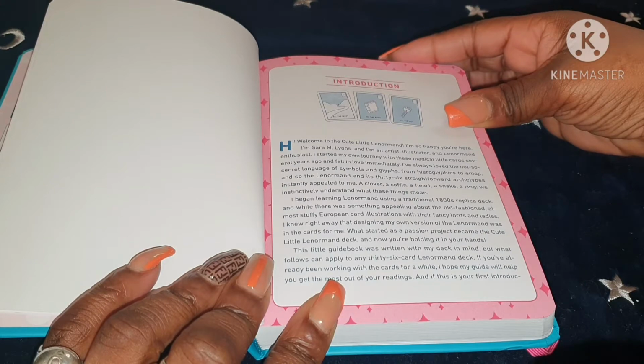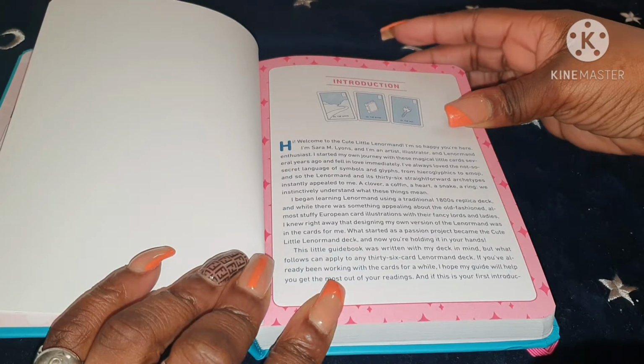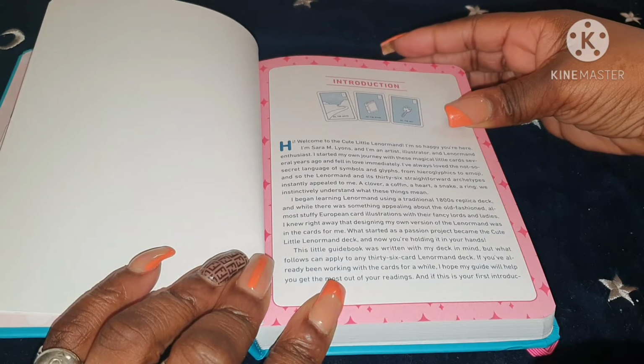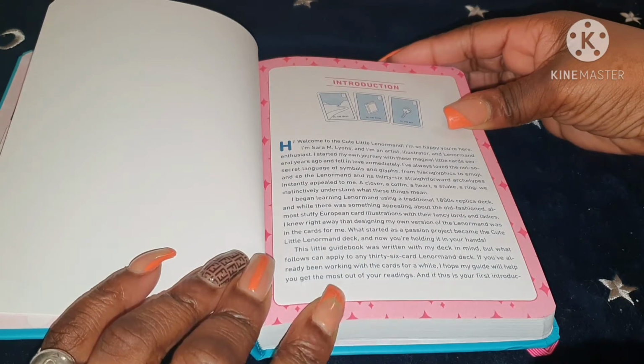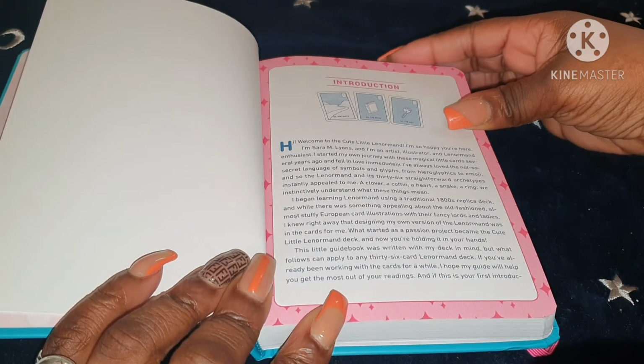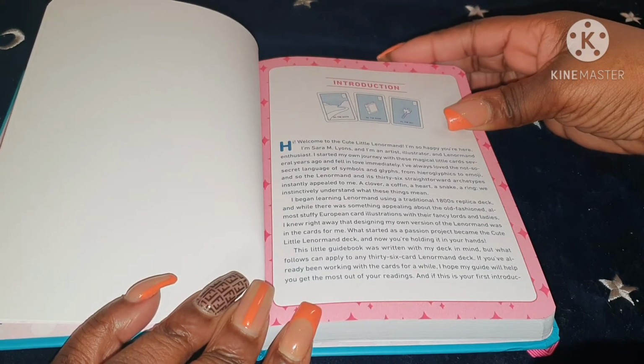I began learning Lenormand using the traditional 1800s replica deck, and while there was something appealing about the old-fashioned, almost stiff European card illustrations with their fancy lords and ladies, I knew right away that designing my own version of the Lenormand was in the cards for me. What started as a passionate project became the Cute Little Lenormand deck, and now you're holding it in your hands. This little guidebook was written with my deck in mind, but what follows can apply to any 36-card Lenormand deck if you've already been working with these cards for a while. I hope my guide will help you get the most out of your readings.